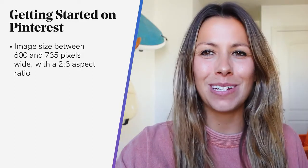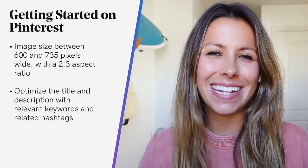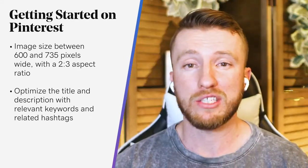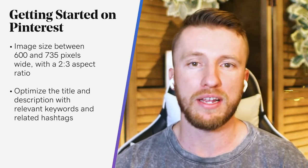And no matter how you create your pin, you want to optimize the title and description with relevant keywords and related hashtags. You should aim to have at least 25 pins per board from the get-go and then keep adding to it on a regular basis.